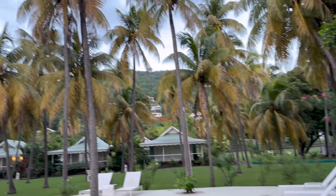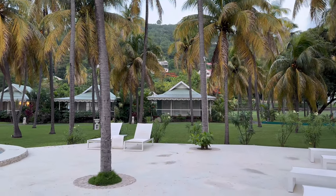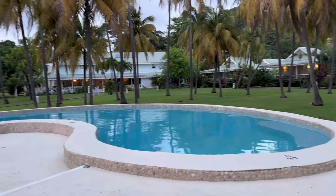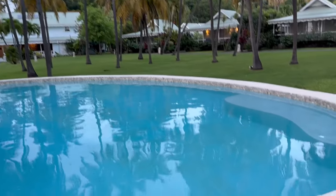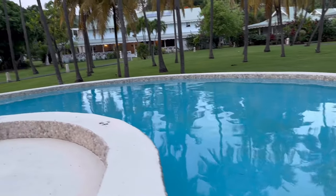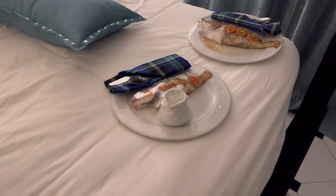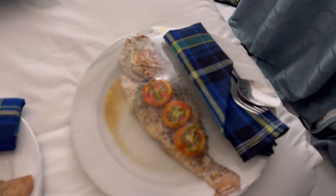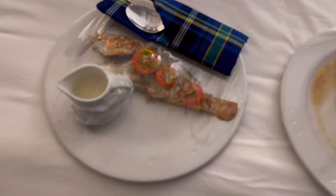So this is the poolside area. So yeah, it's like a mini pool. Guys, it's night time and look what we got. The fish that was earlier caught and we bought, we had the restaurant make it for us. So we're gonna have this now. So yeah.